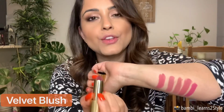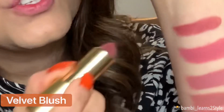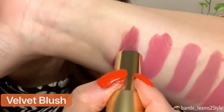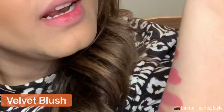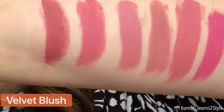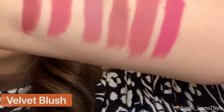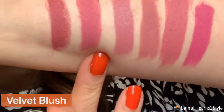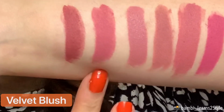The next one I have is Velvet Blush, and this is the new one that she's come up with this year. I'm going to be swatching it next to Velvet Beauty, just so you can see how these two compare. This one is definitely a warmer, darker, muted, rosy pink. It's so beautiful. And this one is more vibrant and bright, but still in the nude category. Both are pretty nude pinks.